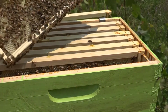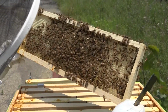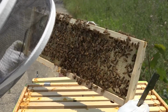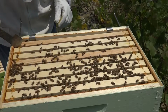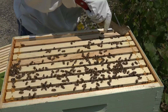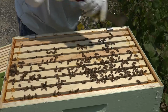Look at that. So this is frame 8. And they're busy on there. Look how many are on there. Right, this is loaded with bees. So the queen has been up in box 4, which we wouldn't necessarily expect. Is that the queen there? I don't think so. So in here we want to look and see if there's any open frames for the queen to lay. I suspect there aren't any, which may be why she laid in 4.